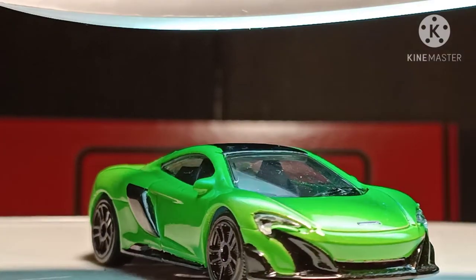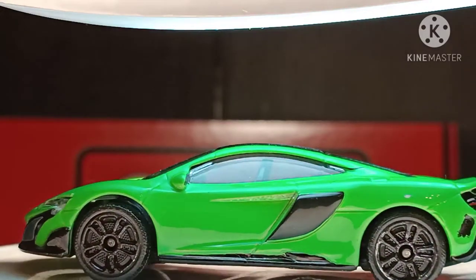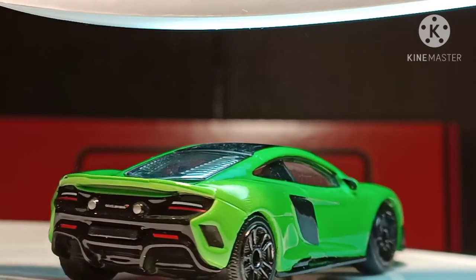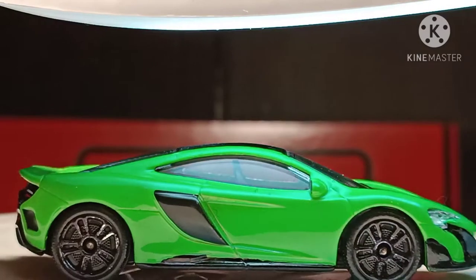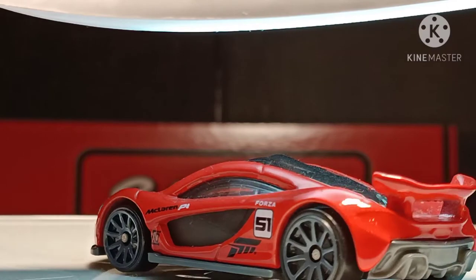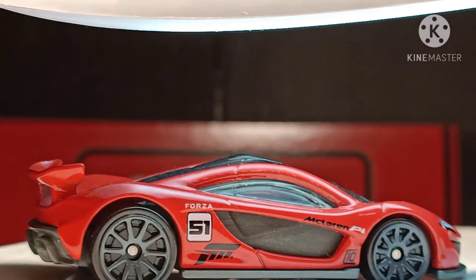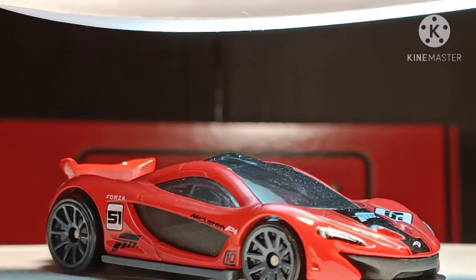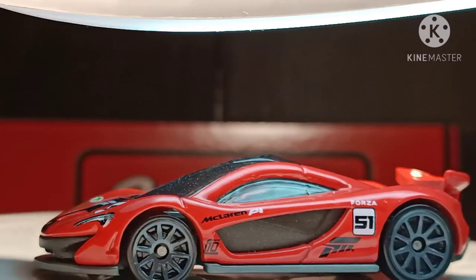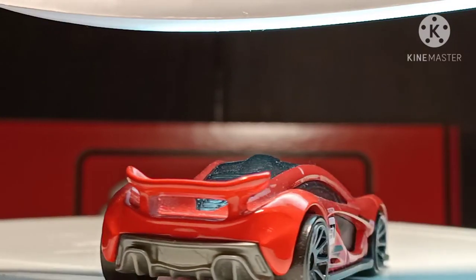Yeah, I like this. This is just a superb design, well captured by Majorette. Nice tampo detail on the back. Okay, so moving on to the next McLaren. This is a P1 again. I like the colour of this and the graphics on it. Is that a Forza? Might be Forza. It might not be. I just love those lines.